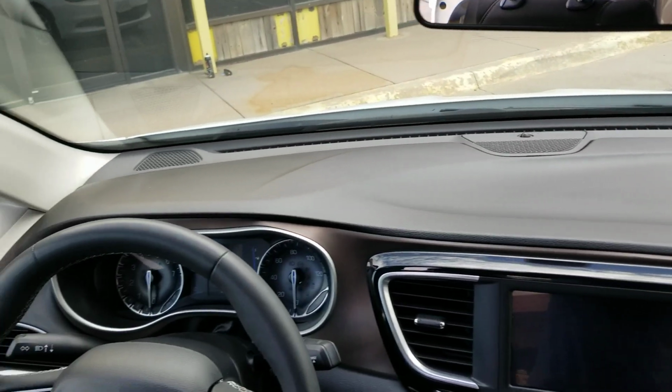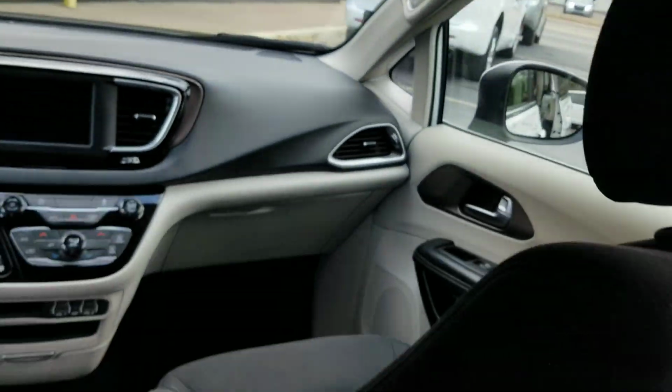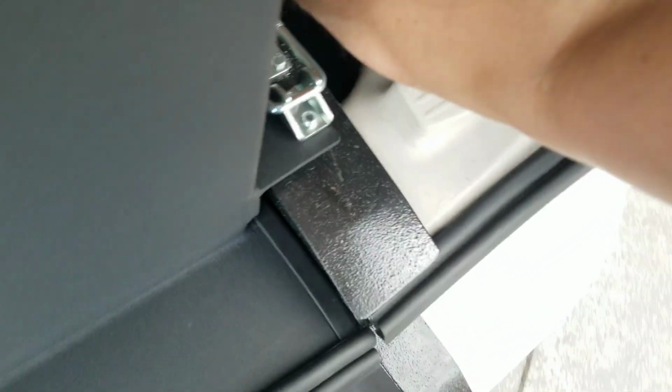You can see the dash is in great shape. Steering wheel controls, so you can keep your eyes on the road. You can sync up your phone. Also, speaking of keeping your eyes on the road, you can operate all the power doors from inside the cab here. And when you get everybody secure, come back out, simply reverse the process. Very simple and very reliable. 1 finger. Now, our conversion comes with a 3-year unlimited mile warranty on the conversion.